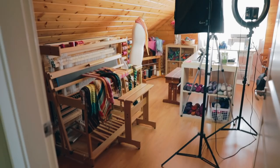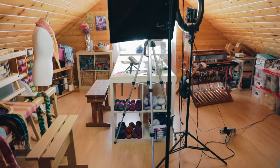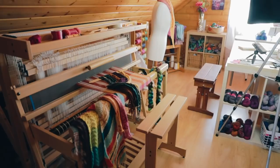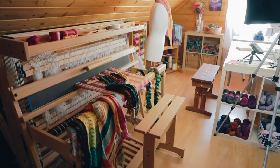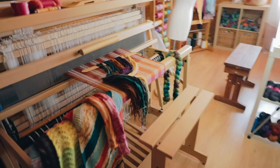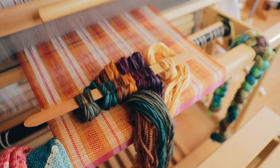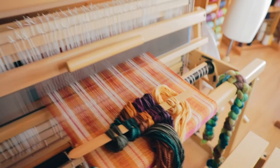Okay, so you guys can see there's a mess of stuff here, but basically this room is occupied mostly by three big things. The first thing being the big Louet spring loom that's on the left here. That loom is 110 centimeters wide, which is approximately 45 inches. Right now on the loom there are some cotton dishcloths. These are swatches for our fall colors that are going to come out later this year. Working on that. So that needs to be woven off. And then there are a couple of other things that I have to return to the studio over there.